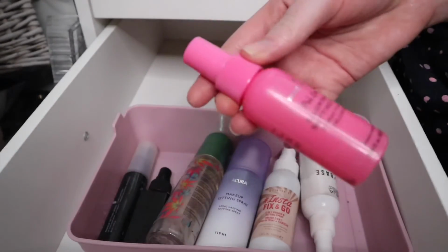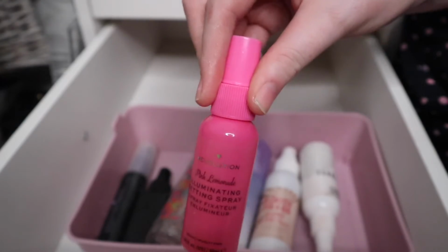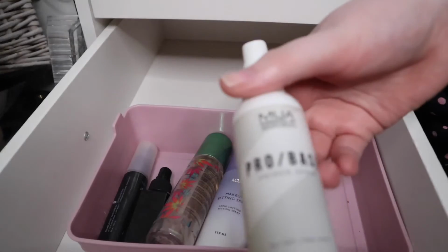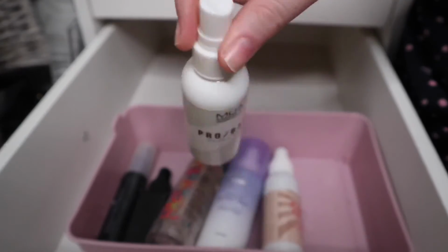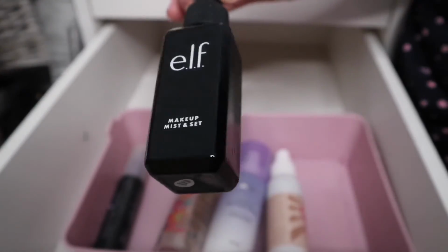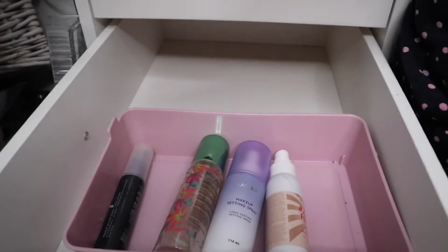I've also got the Revolution Pink Lemonade Illuminating Setting Spray. This one smells amazing as well. Again, it came in a gift set. Got the MUA Pro Base. I hate this one. It stinks of bananas. I am using this one up, so then I never have to smell it again. Then I've also got this e.l.f. makeup misting setting spray thing. Yeah, seems pretty good.